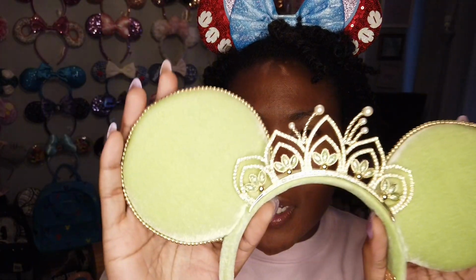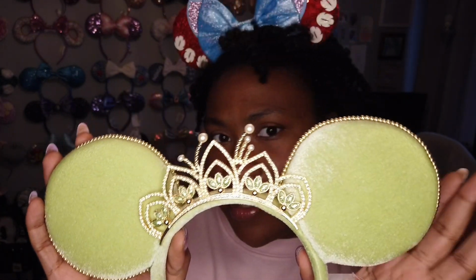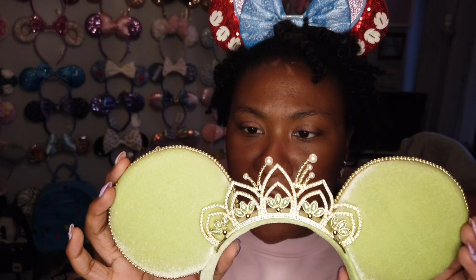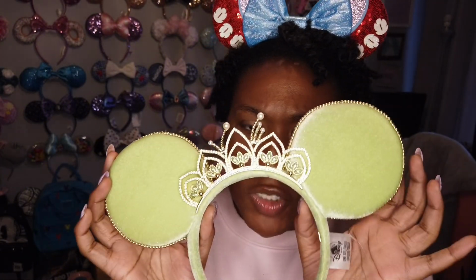Final pair of Bauble Bar ears. These are course Tiana. Like, come on. I could not get these when I saw them. And again, they're Bauble Bar, and I love a good Bauble Bar ear. They're very well made and super cute and very fashionable. And so, always get tons of compliments when I wear these. These are a very classic Tiana ear. If you love Tiana, you need these ears in your collection ASAP.